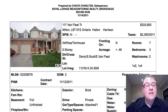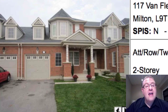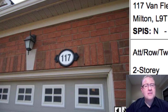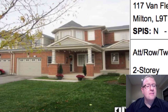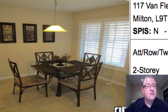So 117 Van Fleet is at 333.9, and it's a Bolton model, so it's a 3-bedroom, and it only has 1 full bathroom upstairs and a powder room on the main. And I don't know what's with this new trend lately of photographing the address. It doesn't make any sense to me at all. But there's the house, and you get in. It takes 4 pictures to get in.